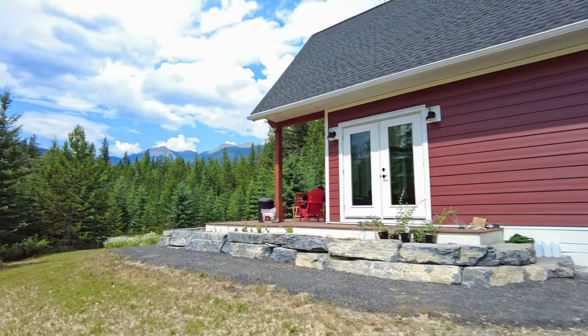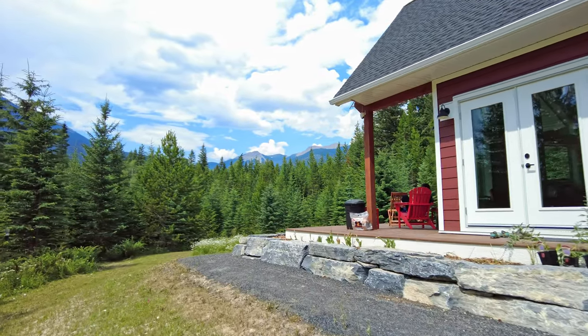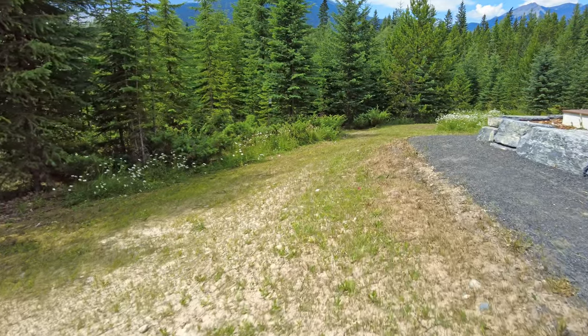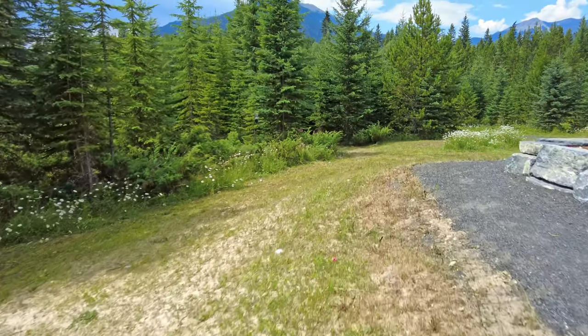Yeah, that's pretty much it. So here as well, we're going to do a few garden beds, a few borders to make it look a little bit tidier.